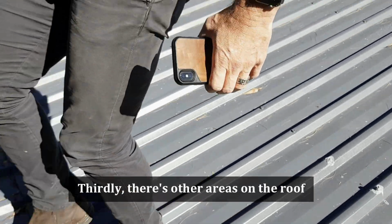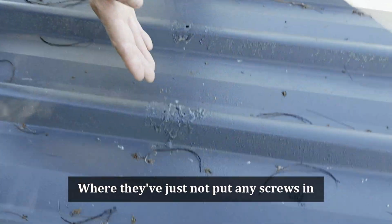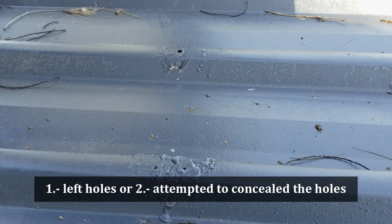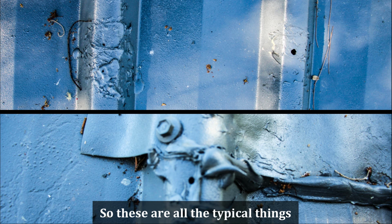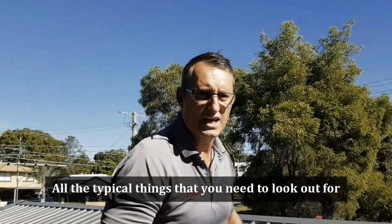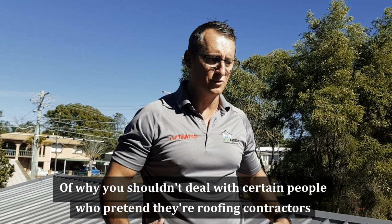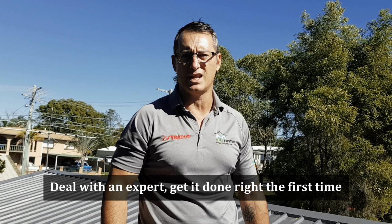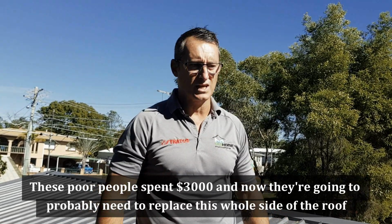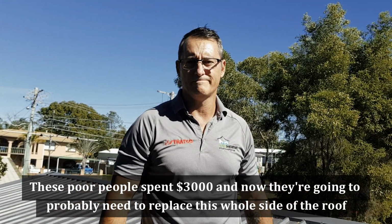Thirdly, there's other areas on the roof where they've just not put any screws in. They've left holes, or attempted to conceal the holes. So these are all the typical things that you need to look out for of why you shouldn't deal with certain people who pretend they're roofing contractors. Deal with an expert, get it done right the first time. These poor people spent $3,000 and now they're going to probably need to replace this whole side of the roof.